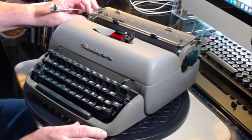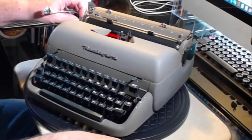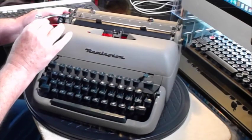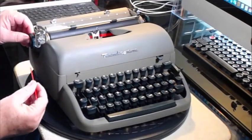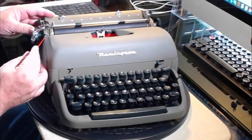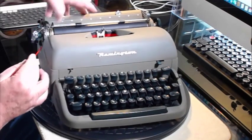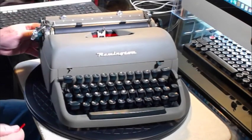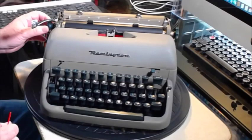It does have the 1, 2, and 3 line spacing. One of the things that's a little different on it, it has a hole down here. Let's see if I can get this to show the 3 through it. It's going to be a little hard to see. There's a little hole there. And so you see the number through it, and that's how you know what you're on.